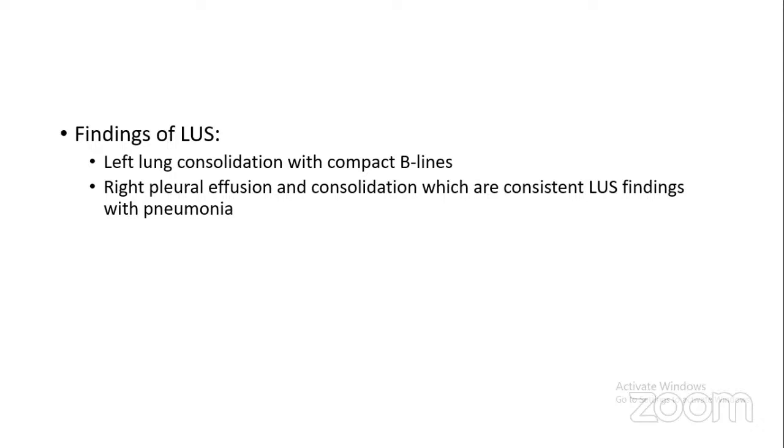So in conclusion, the left lung is consolidated with compact B lines, and there is right pleural effusion and consolidation, which are consistent with findings of pneumonia. Baby was transfused for severe anemia and meconium aspiration was also considered and managed for. After this lung ultrasound, the neonatologist drained the right pleural effusion and the respiratory condition improved. The oxygen requirement also decreased. While the baby is in the NICU, I hope to do another lung ultrasound and show you the changes. Thank you.